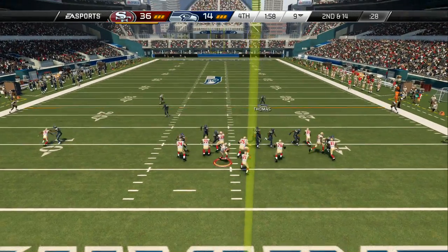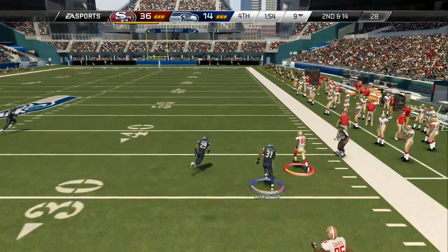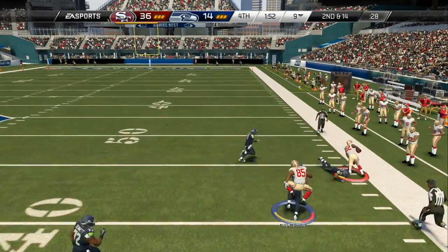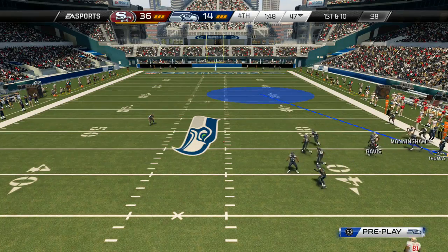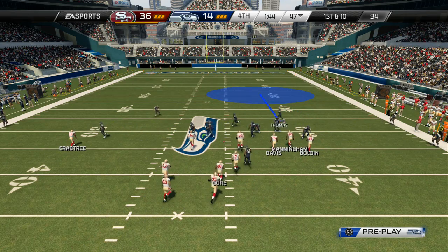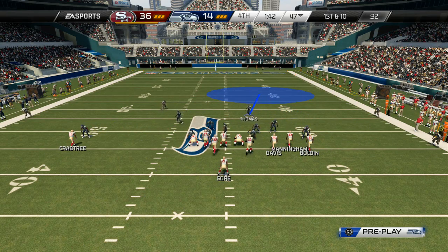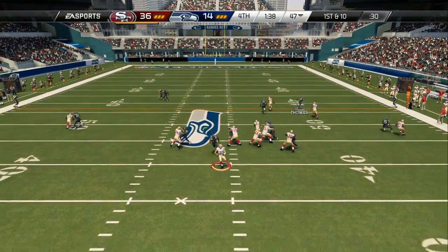Colin Kaepernick under center. Second and 14. Wide open for the catch. Pushes aside one tackler. What a good job of the quarterback that time. He saw the defensive back inside the wide receiver, and he leads that wide receiver to the sideline on that corner route. Let's see how they back up the big play here.